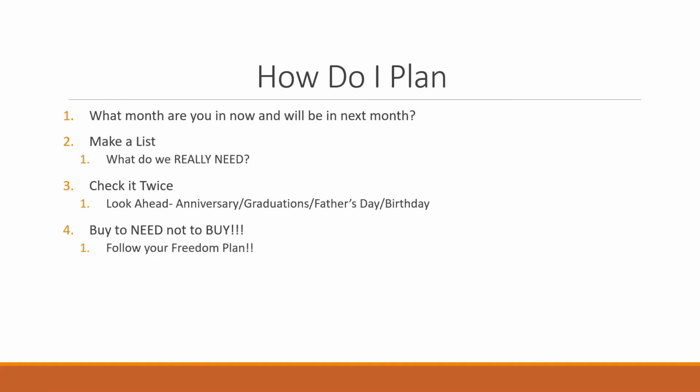Buy to need, not just to buy. Remember, we're following our freedom plan here, guys. This is not an invitation to go out and spend twice as much money and have twice as much junk at your house. This is where we're just trying, and I cannot express this too thoroughly, just buy what you need to buy, but buy it at a discount price. We want to have the item and more money versus just having the item and a bunch of receipts and no money left.